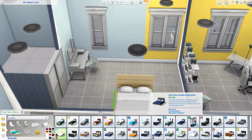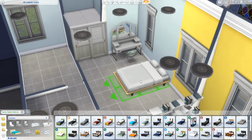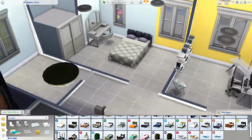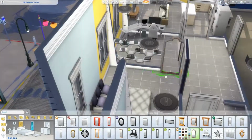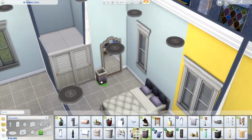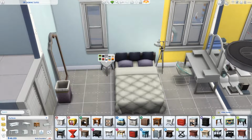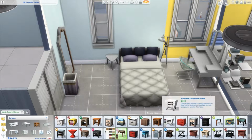What bed did I end up using? I think I ended up using my favorite bed, the futon, but there we go. So I end up using that one instead, and it is my favorite bed right now. It's simple, it's classy, and I like the colors that it comes with. Other beds have nice colors too, but I just don't like seeing patterns as much unless it fits with the build, you know?